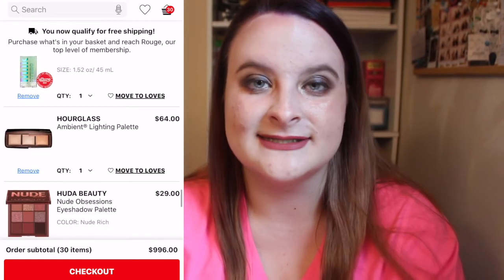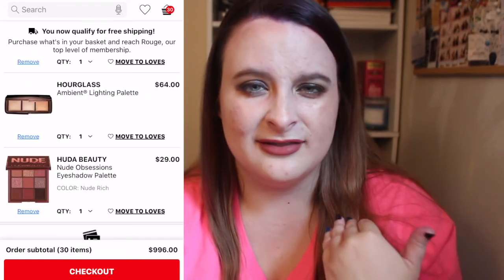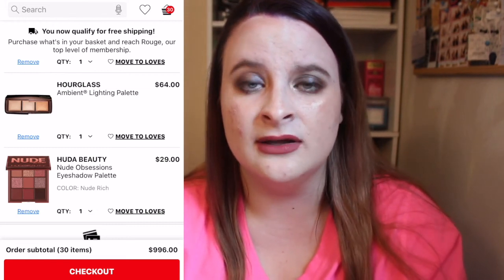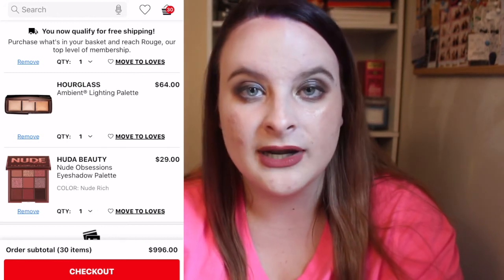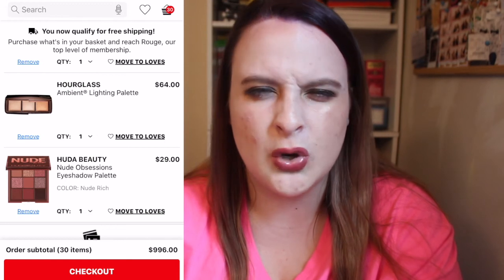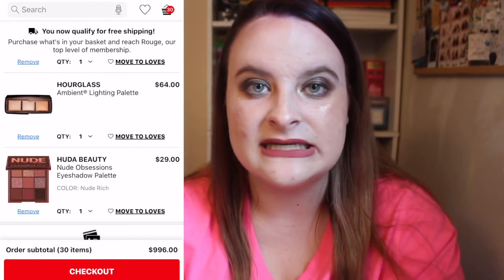The second to last thing is the Hourglass Ambient Lighting Palette. I've never tried anything from Hourglass. I kind of forget that they're cruelty-free because they're so expensive. If I had some extra coin, I would honestly probably just buy the palette because I wouldn't know what shade to get for myself. So I would just buy the little palette and see.